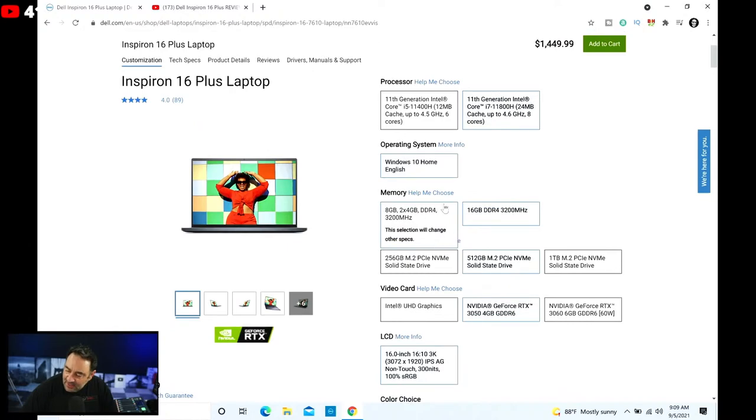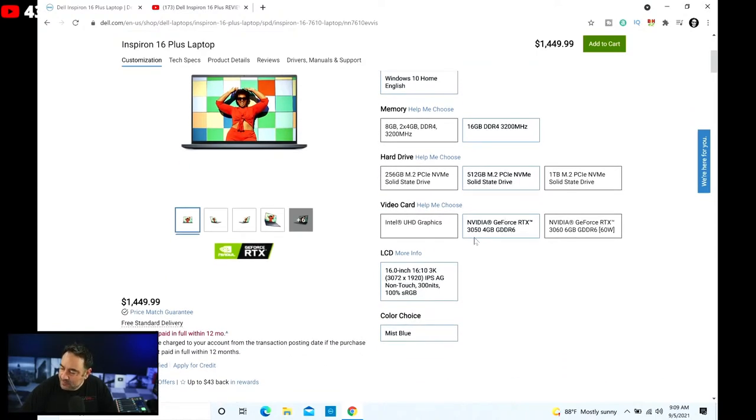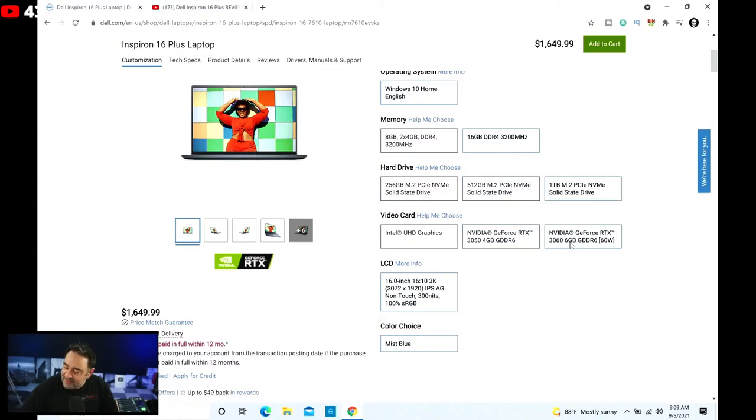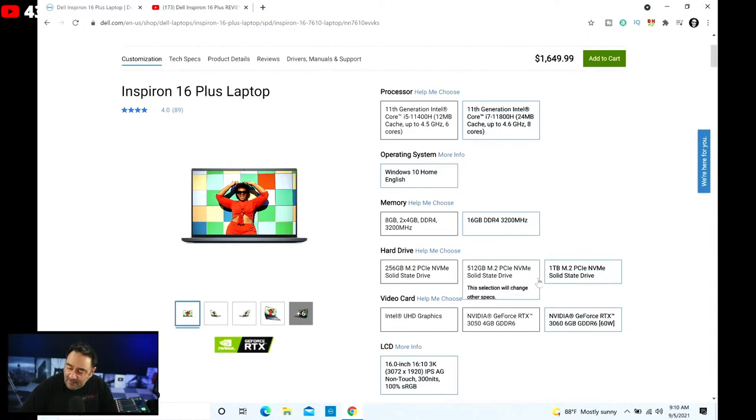Now, if we bump it up to the Core i7, which I have here, then Windows 10 English, and then we go to 16 gigabytes of RAM, and 512 is what they gave me, and then this has the 3050, and we're looking at $1,449. If we bump it up to the 3060, they make you go to a terabyte, by the way. This $1,649 might be worth an extra $200, in my opinion, because you're bumping up in the storage and you're bumping up in the GPU.